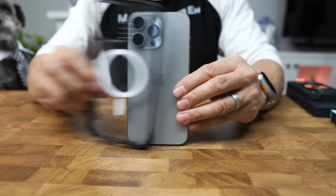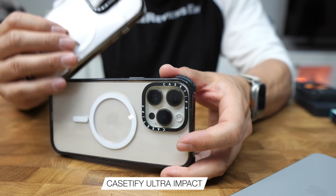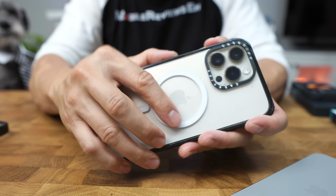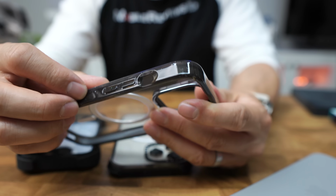Now, when it comes to seeing the color of your iPhone through your case, my go-to is still these guys. The Casetify Impact as well as the Ultra Impact are amazing clear cases. The texture of this case isn't that tacky, so it doesn't feel like this phone case is gonna pull up my pant pockets. The Impact has these oversized corners so it sits in your palm a lot better. And there are a ton of designs for you to choose from. If I had to complain about something, it would be the buttons. I wish they were better.